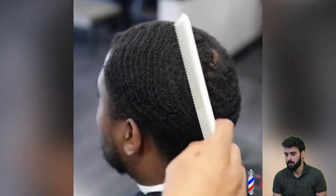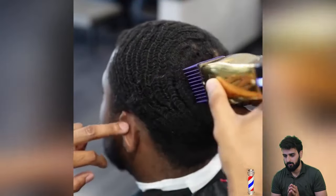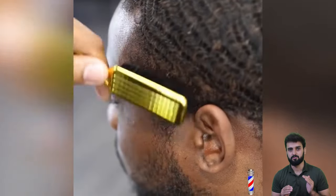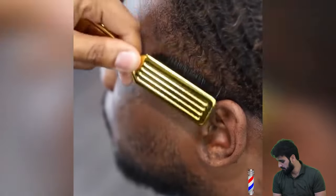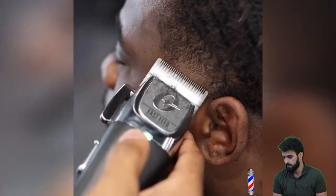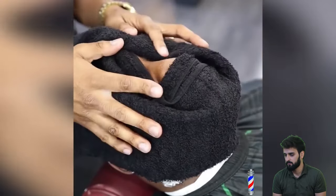Anyways, we are moving to the wolf chop, and this is going to be the most beautiful 360 wave haircut transformation ever, because this haircut is inspired by 360 JZ. The game changer, the best barber of this era, the 360 JZ.